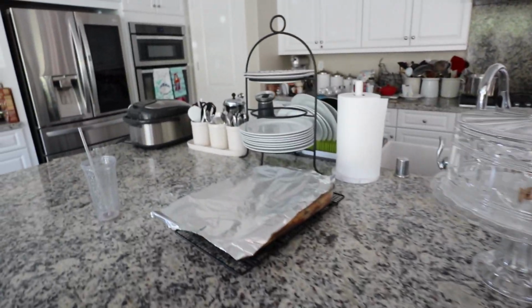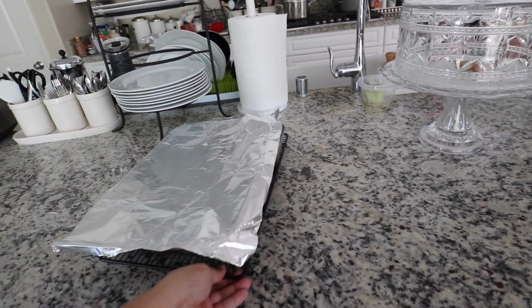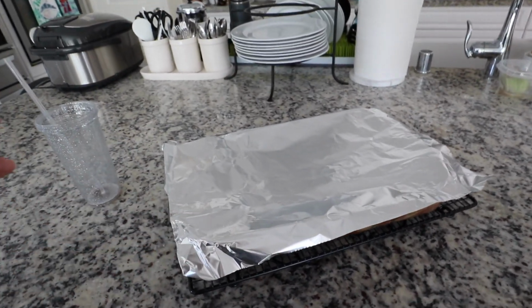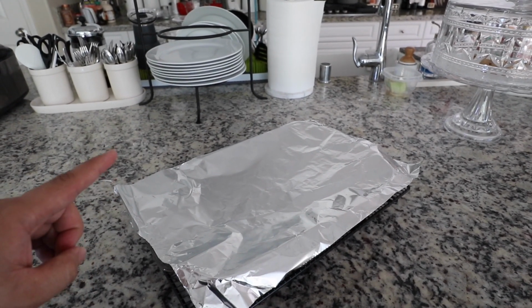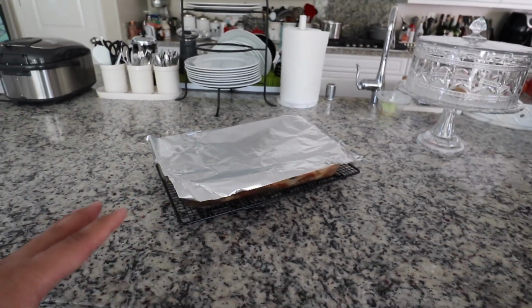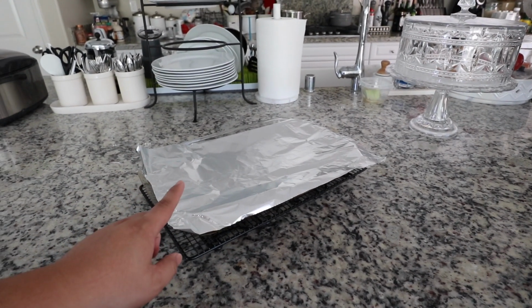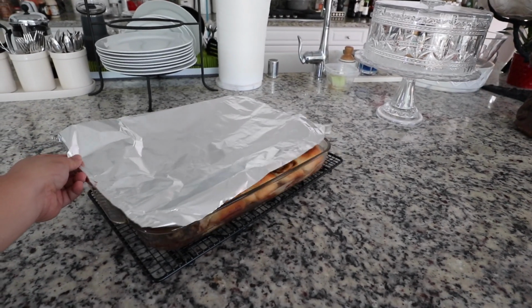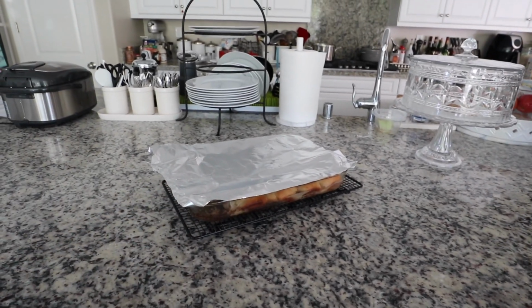But right now, I'm going to drop some of these off to our neighbor. We love them, and the husband is a doctor, a frontline worker, and we appreciate them so much. I'm just going to put some of these on a plate and drop it off at their house. No contact drop off, you guys know the drill.